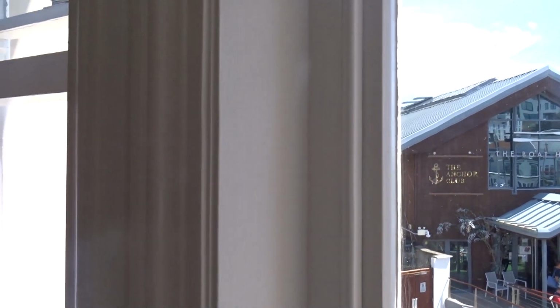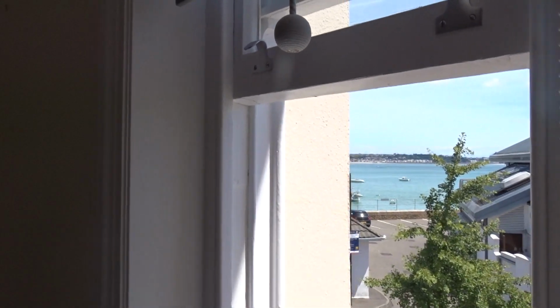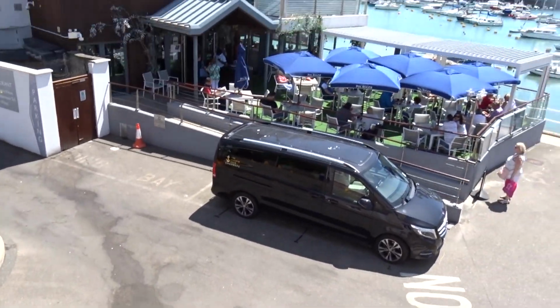Oh, I see. So we're at the side where the former platform 3 would have been, just down there, isn't it? If you look down there, there's two granite pillars. I was always told those were there, if you look on the outside, because of the trains.